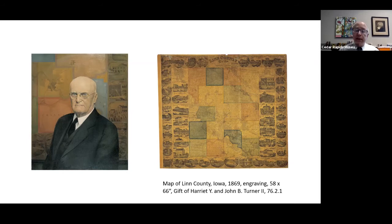But it was very, very important that John B. Turner be seen adjacent to Cedar Rapids and Kingston. So that's why he didn't just simply move Turner over. He really needed him to be by those two cities, which is where he was making his living, where he was really a pioneer in the growth of the city.